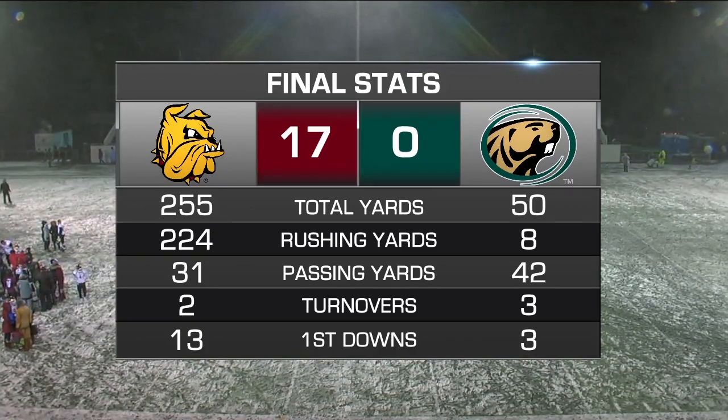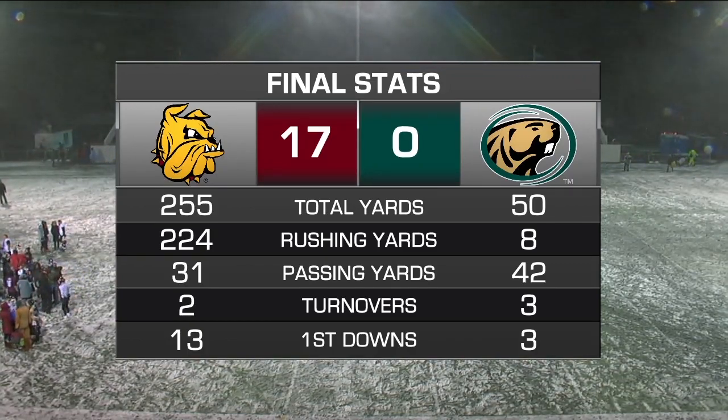Stat you don't see on there. Time of possession. UMD had the ball for 43.5 minutes compared to just 16.5 for BSU.